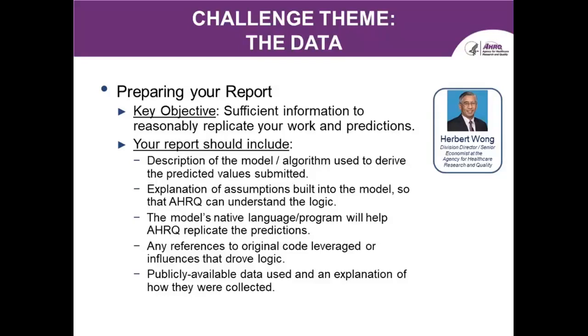In general, the report should have a description of the model or the algorithm that you deployed. There should be some explanation of your basic assumptions in building your model or the logic behind the model that you deployed. If you could provide us with your actual programming language or the actual code itself, that will help facilitate our review of your application. If you have a description of a publicly available database that you use, the more detail that you can provide to us, the better. Again, the report should have enough information for us to replicate your work.